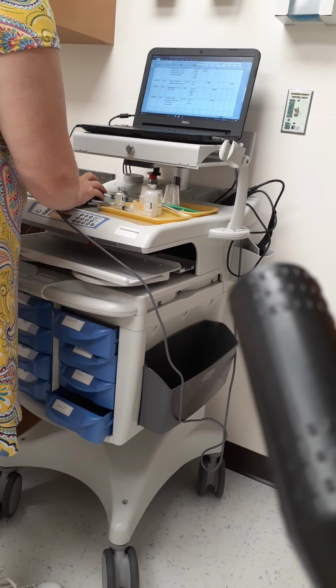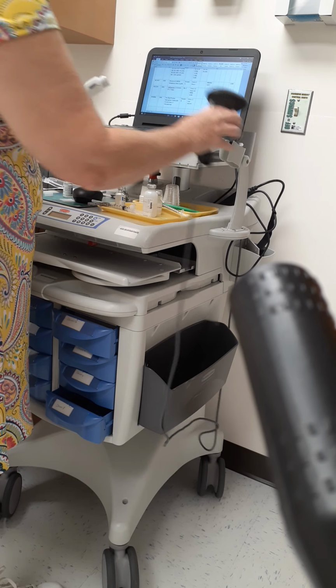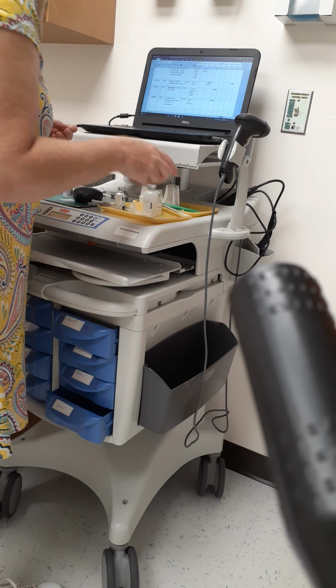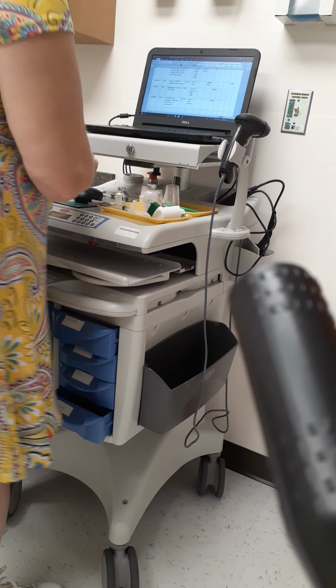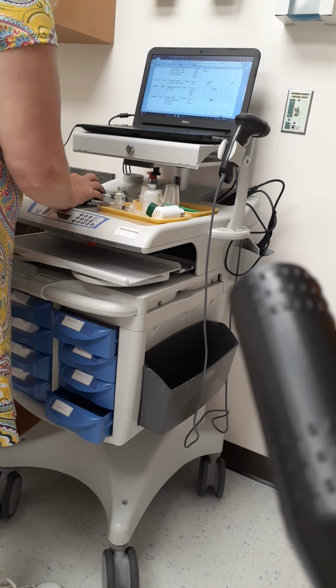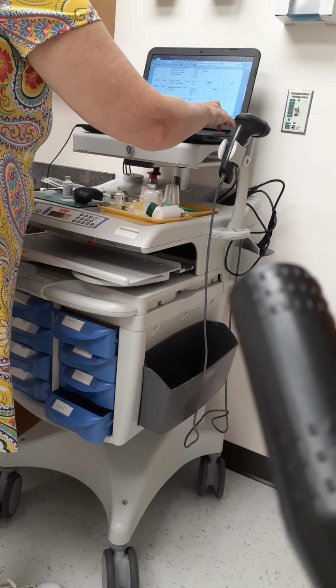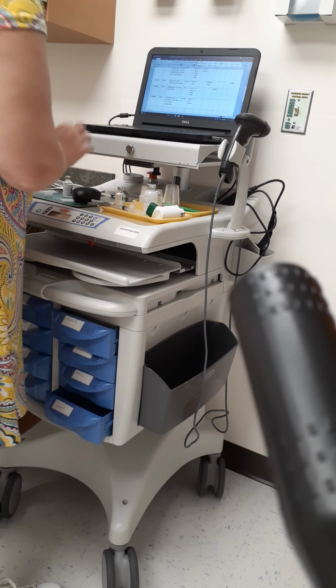Put your cursor in this 8 o'clock box and scan. This number matches this number. The 21457 matches the 21457. I go down and I do the same thing. Oops, the purified protein derivative is supposed to be at 8 o'clock, not 9 o'clock. It was a one-time order. So I put in the 8 o'clock.